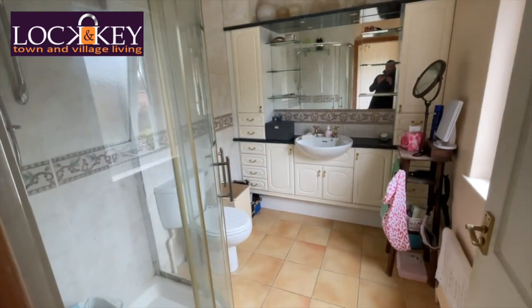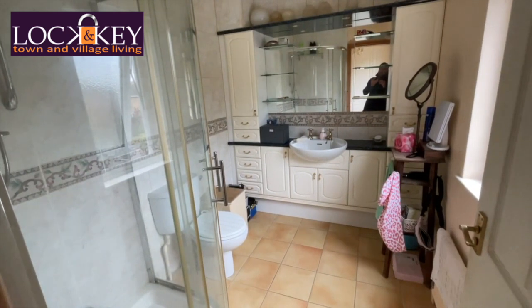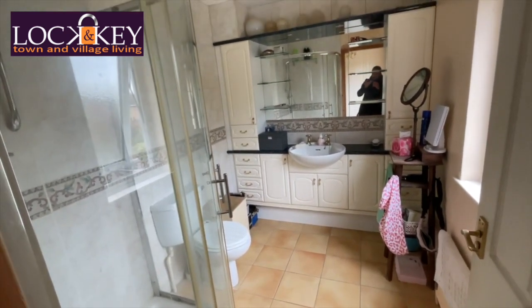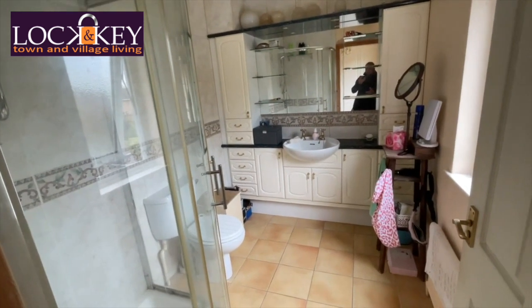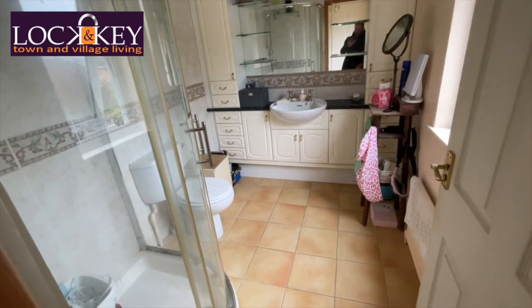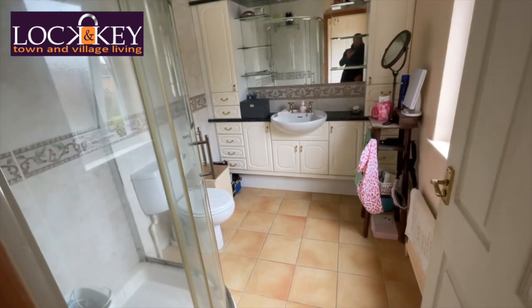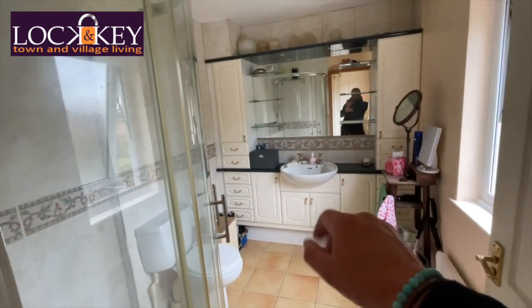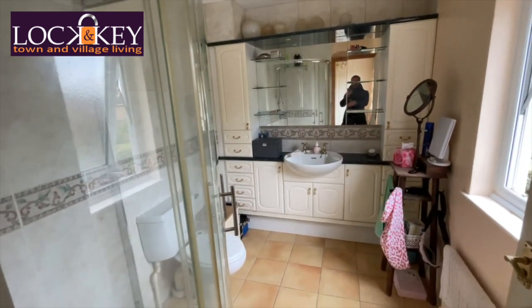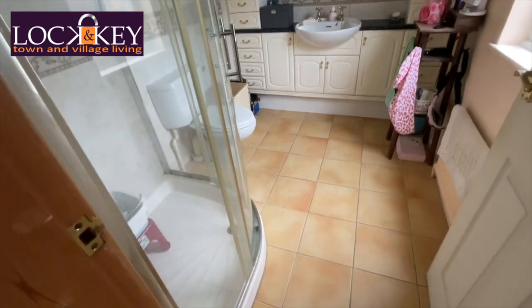So remember downstairs, you've got downstairs cloakroom, you've also got that utility, and you've also got a kitchen, you've got other reception rooms. Upstairs it's quite as big as well. So you do have your ensuites, you do have the bathroom just there. You know, this ensuite is just as big as a normal bathroom. So there's a lot going for it. It's a shower, panel bath, pedestal wash basin, and this is just built in as well, so you might want to keep that. And then the flooring is tiled.